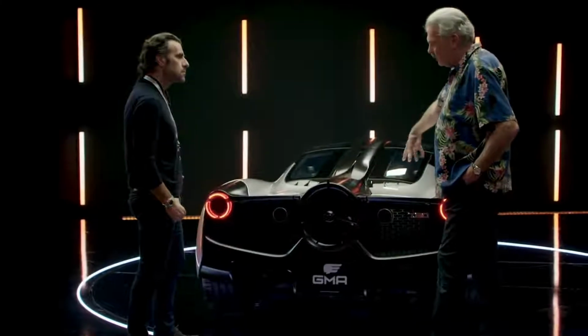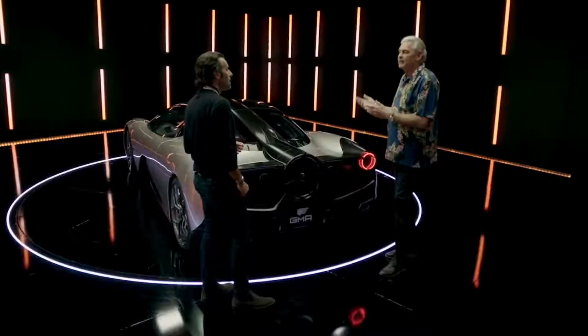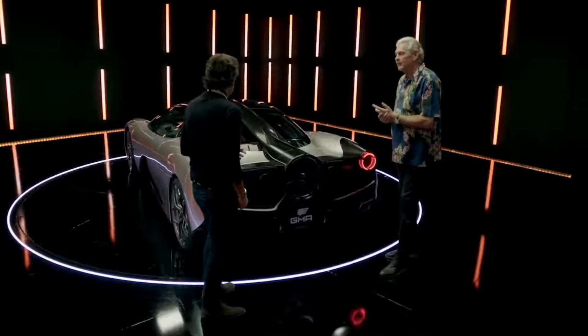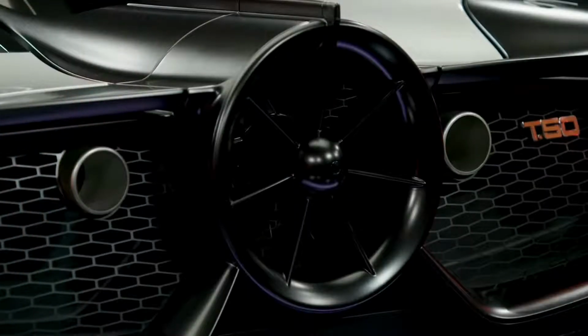We actually have one aero mode where we fire the fan up, open the diffuser ducts, and flip up the spoilers, and we double the downforce on the car under braking. So that's a safety feature as well. But can you imagine suddenly getting double the downforce on the car under braking? That could definitely come in handy. Yeah. It's quite incredible. So, shall we have a look at the interior?